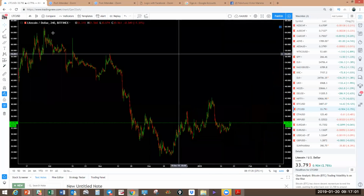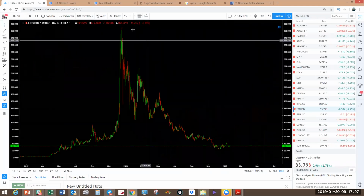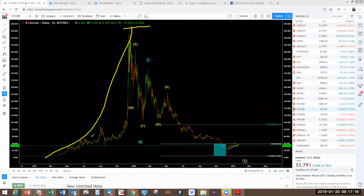Okay, so just look at the higher degree here, quickly, higher degree on Litecoin. Similar to Bitcoin, rallied to the max around 360 in January 2018. It has been correcting, pull back in 3 waves, another pullback with an impulse, and from there it has been making this 3-wave structure. We are right now in the blue box area where we're expecting this to at least, after this move, bounce in the yellow degree around this area and another bounce.